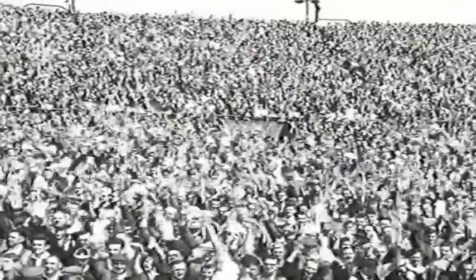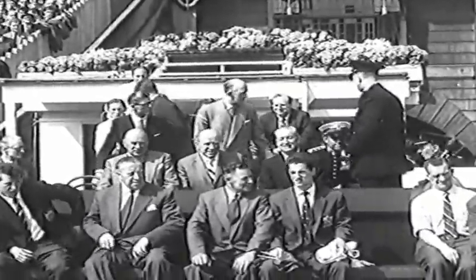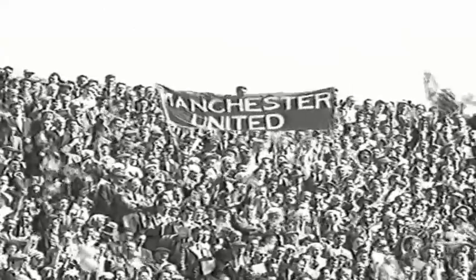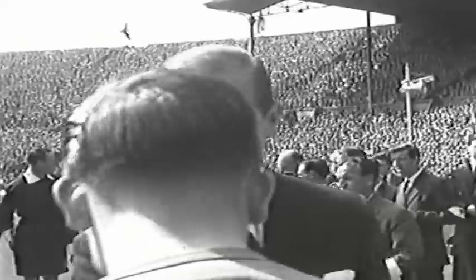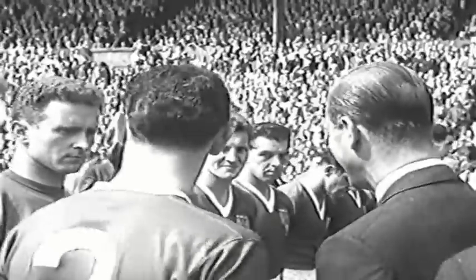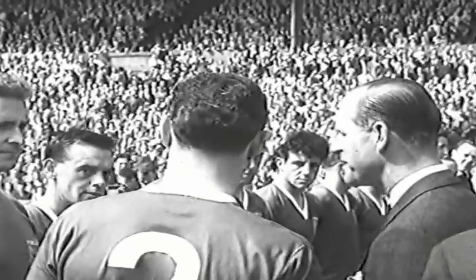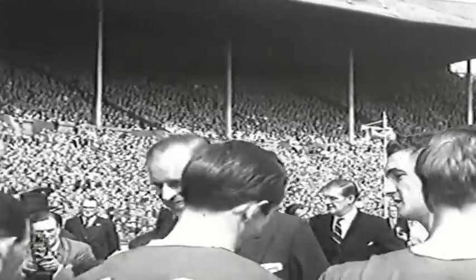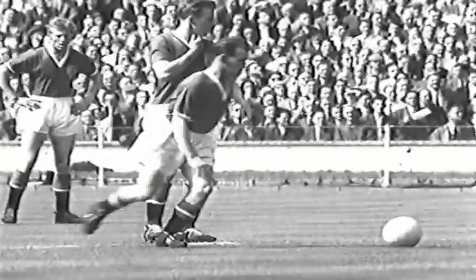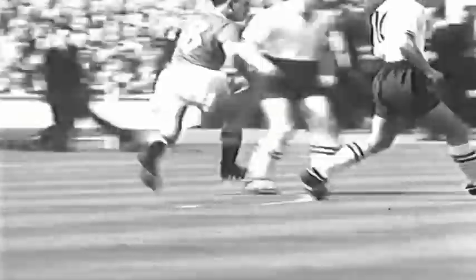100,000 or so were there, and they fairly cheered Matt Busby, who'd recovered sufficiently to be present, as his Manchester United men came out beside their white-shirted opponents, Bolton Wanderers. The Queen had not got over her cold, but Prince Philip was there to meet the teams, Bolton first. Now United are presented to His Royal Highness. Then Bobby Charlton sets the ball rolling, and the match of the season is underway.